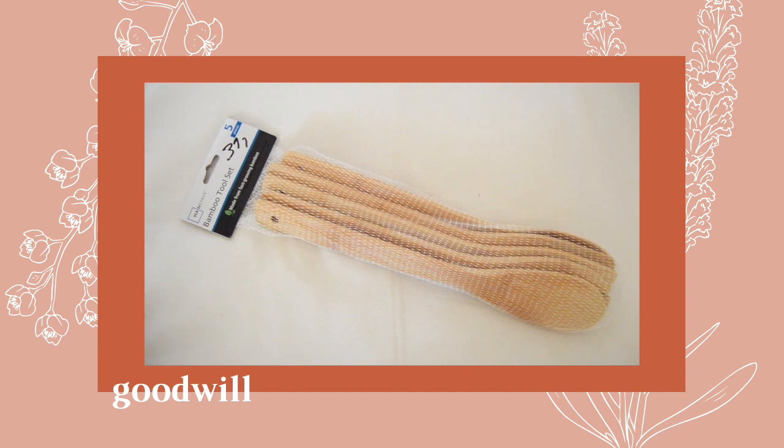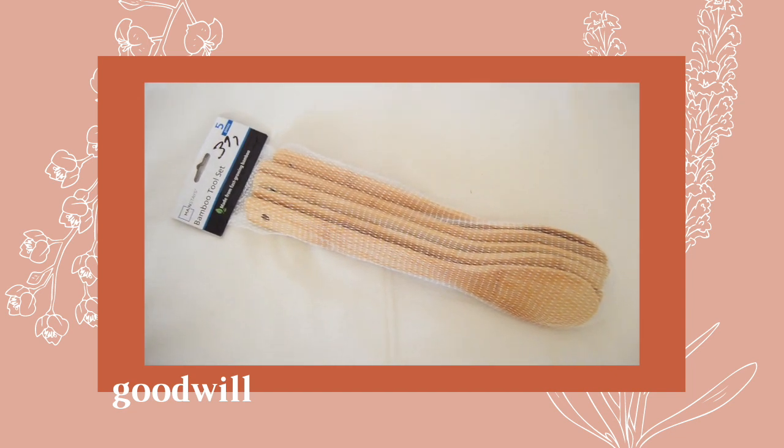Next up, I just have this pack of spoons from Walmart. These were listed at $4, which again, probably isn't that much cheaper than they actually cost, but I was excited to find them secondhand, and as you can see, they're still packaged, so they're not even totally secondhand. They've never been used before, so I think that's wonderful. This is a full set of bamboo cooking utensils, and as you all know, I love light natural woods. I think these will look really pretty on a kitchen countertop.